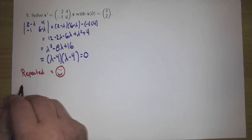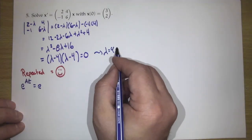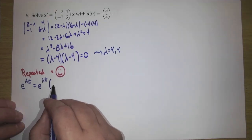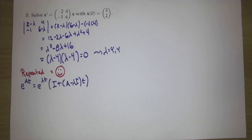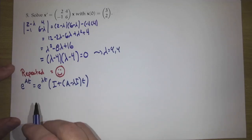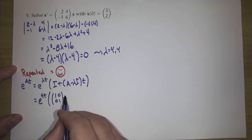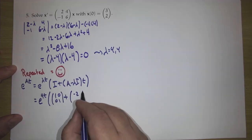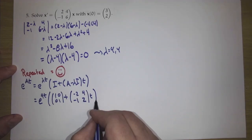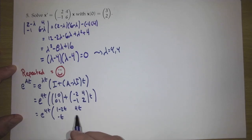Yes! Now, when you say we have an equation for it, we have an equation for e to the At. I probably should have written down what the eigenvalues are, 4 and 4. It's e to the lambda t times the identity plus A minus lambda I times t. That's on our equation sheet. Now you might ask, how does that get us closer to our answer? Well, let's follow it through. e to the lambda t, lambda is 4, so that's e to the 4t. The identity looks like 1, 0, 0, 1. A minus lambda I subtracts 4 on the diagonals, so that's 2 minus 4 is negative 2, 4, negative 1, positive 2, times t. So that's e to the 4t times the matrix 1 minus 2t, 4t, minus t, 1 plus 2t.